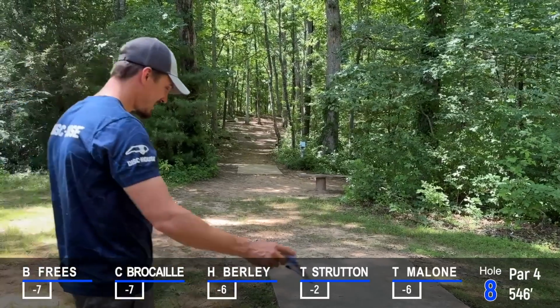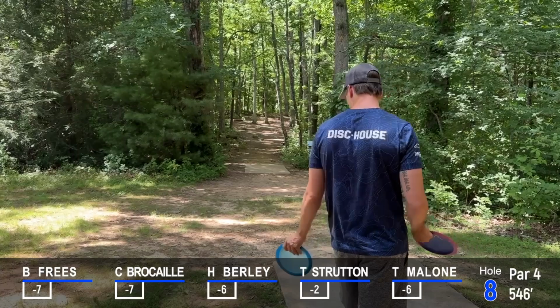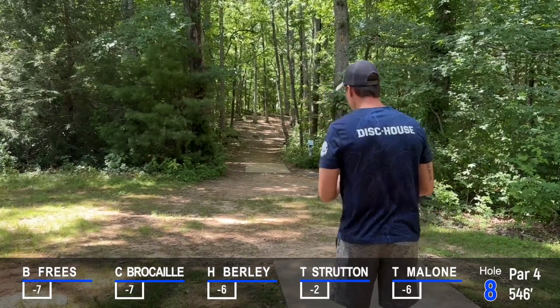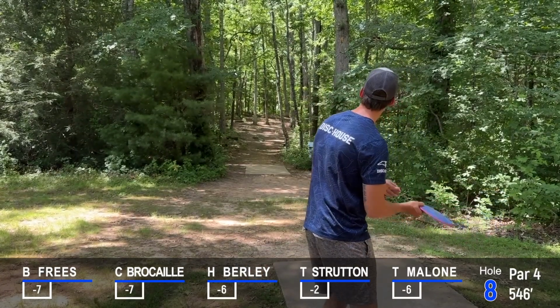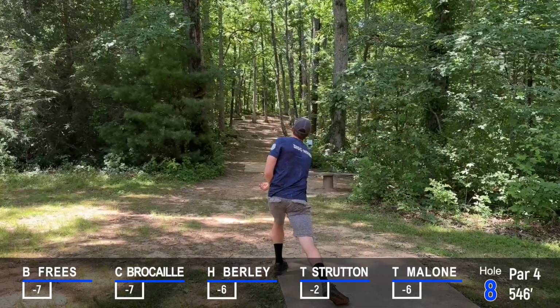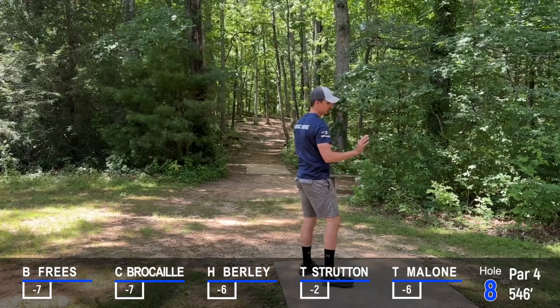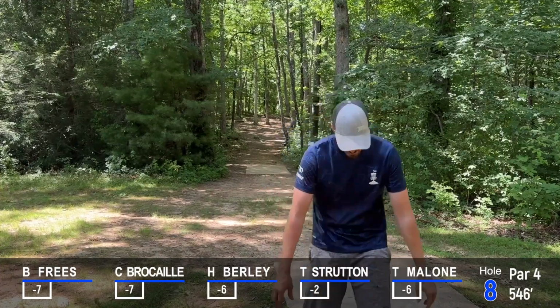There's the fist bump, 2 holes in a row. Hartford's coming back. He's feeling it. He's trying to make that push going into the back 9 of the second round. Yeah, he's far from out of it. Just 1 stroke behind the leaders now. Sounded like it got a little bit of a tree, but he seems okay with it. Progressed far enough. Yeah, this is go time.